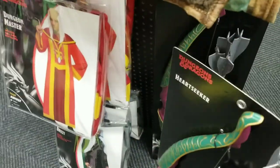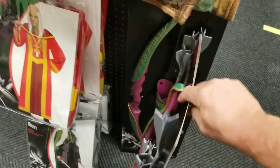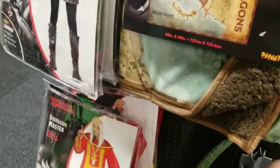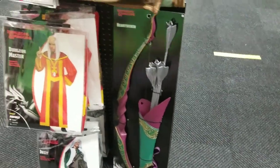That's very cool. Let's see how much that is. That'd be great on Connie's wood elf costume. I do like that. No, 35 for that. Yeah, that's pretty cool. The elven bow and arrow. You got the quiver.